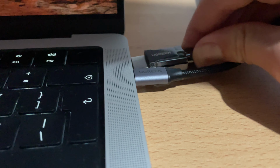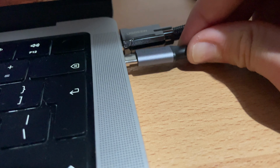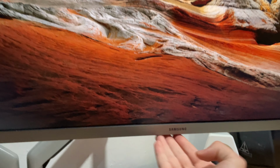For the MacBook, I use the HDMI port to connect to one monitor, and then I have got a USB-C to HDMI cable, and that's how I can get my second monitor plugged into my laptop. Now that cable also supports 4K, so that's great. I can easily switch monitors between the two systems using the menu from the monitors.